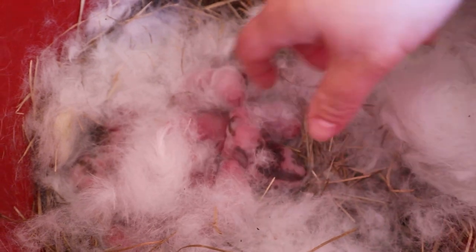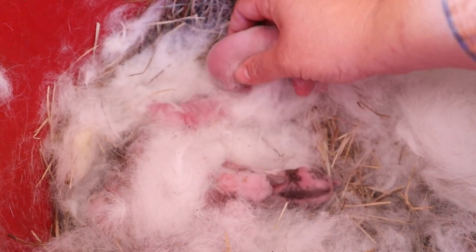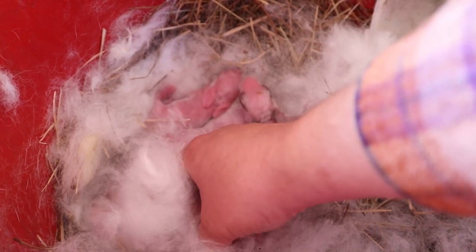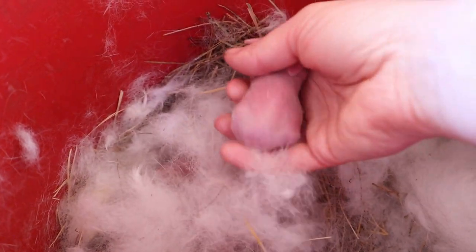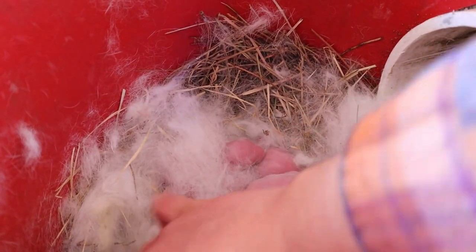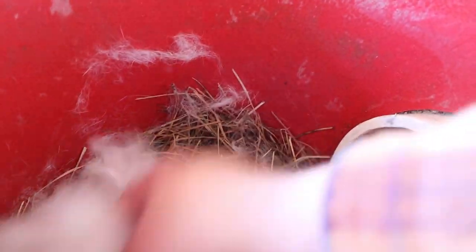Okay, guys, so let's check Pretty Girl's. We've got one baby with a very fat belly. 2 babies with a fat belly. 3 babies with a fat belly. 4 babies with a fat belly. 5 babies. He's covered in fur. Look at the belly on them. Like, they're sticking out there with a very fat belly. And 6 babies with a fat, fat belly. Oh, that's awesome. Y'all, that is exactly what we want to see.